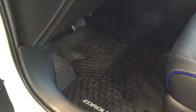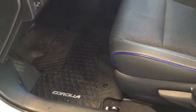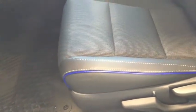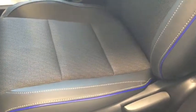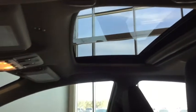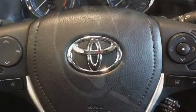Keeping your vehicle nice and clean is your full set of all-weather floor mats. And the real showstopper in your Corolla is your mixed SofTex and fabric seats, with that really great blue trim all throughout to add that sporty touch. And letting in all that light is your power tilt and slide moonroof. But why don't we hop on in and start it up?